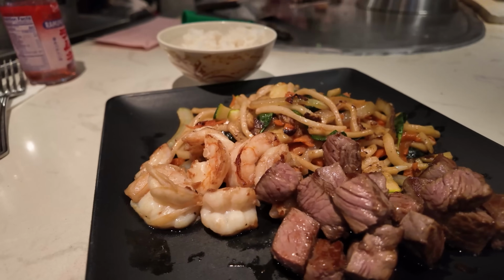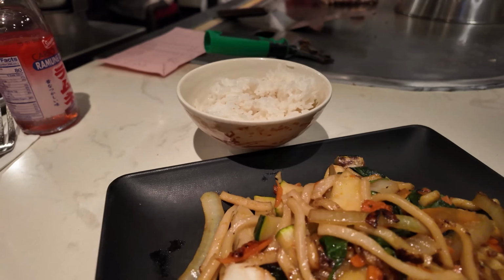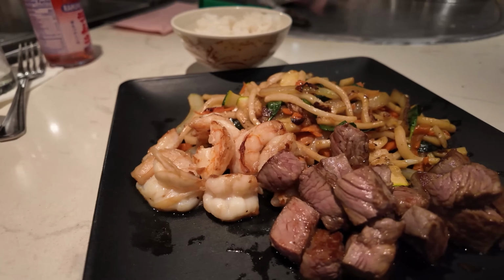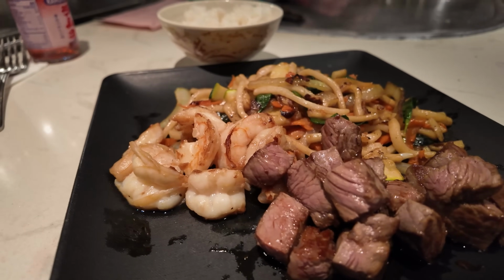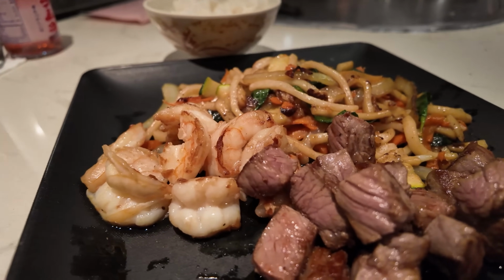All right, so this is the final plate here. We've got our steak, our shrimp, our noodles, our veggies, and our rice. Is this $48 worth of food? I don't know. It's a pretty small portion for hibachi, if you ask me. But at least I'm sure it tastes delicious. Let's have some of the New York strip. Super tender. Cooked really well too.